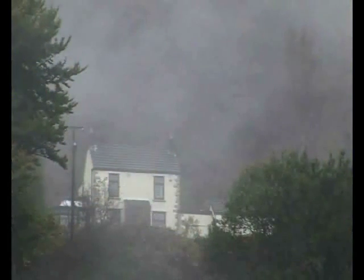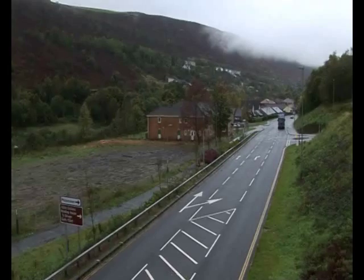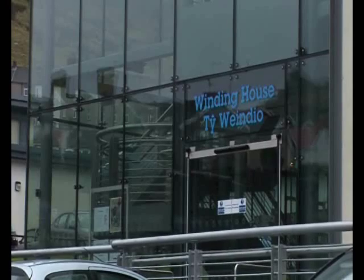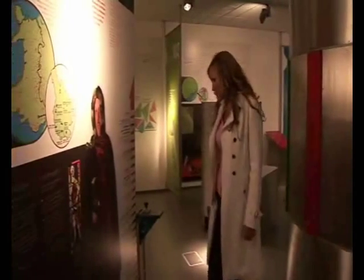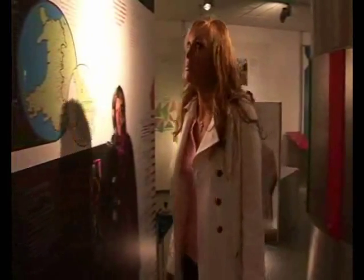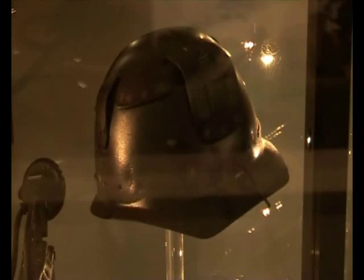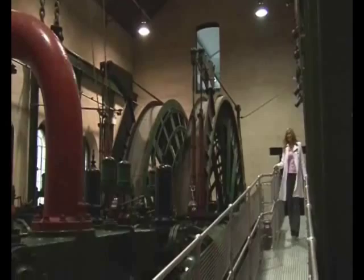In the mid-19th century, the mining industry swept into this lush valley, changing the landscape and lives of its inhabitants. Now the collieries are all but gone, the Winding House Museum and its huge steam engine serve as an interesting and important reminder of the area's heritage.